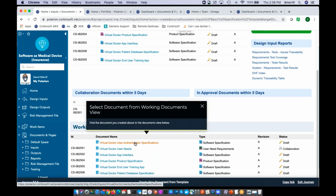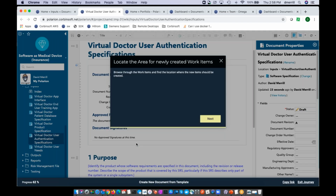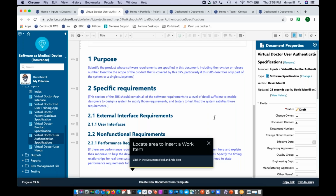Here's my virtual doctor user authentication specifications. And now I'll open that as a Polarion document. So I've left a dashboard that helps me organize this information. And then the journey is still walking me through what I need to be able to create my very first software requirement.